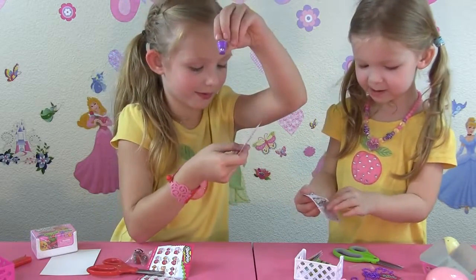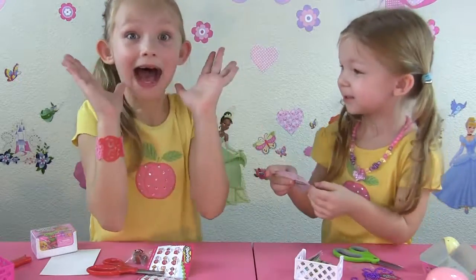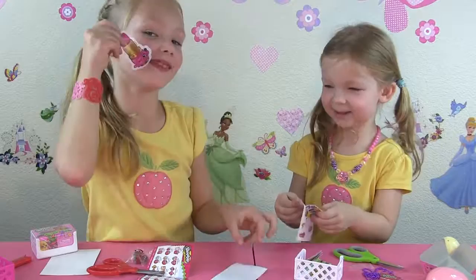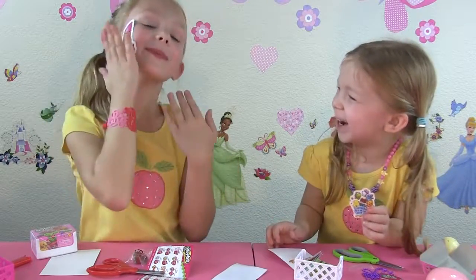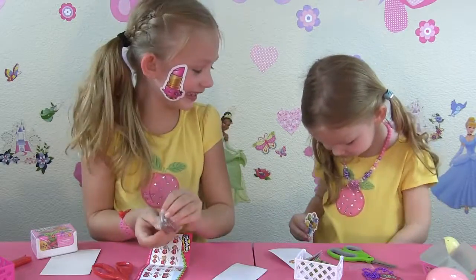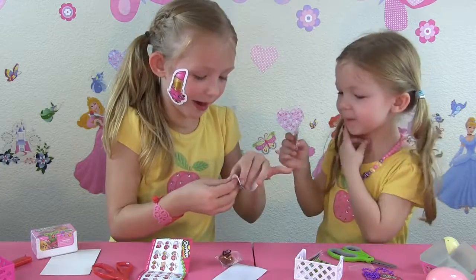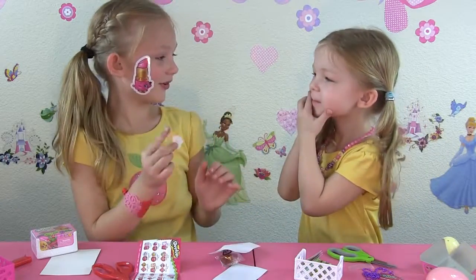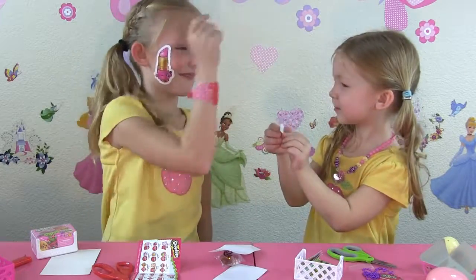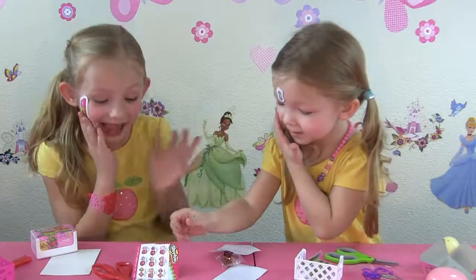Right now, this sticker's on my shirt. I want to put her. No. That's okay. You can put one on your face too, like this little soda pop or something. Ooh, cool. You can put that one on your nose or forehead if you want. Just if you want, okay? I'm not saying you have to do it.